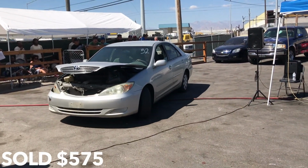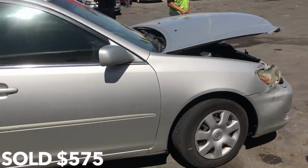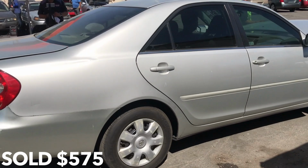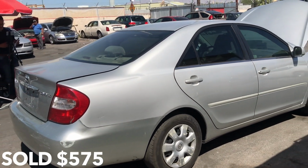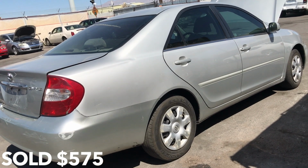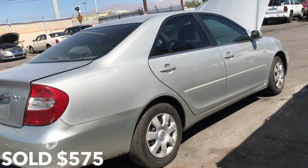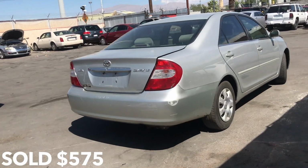Toyota. 575, now 6. All in? All done? Sold, 575.